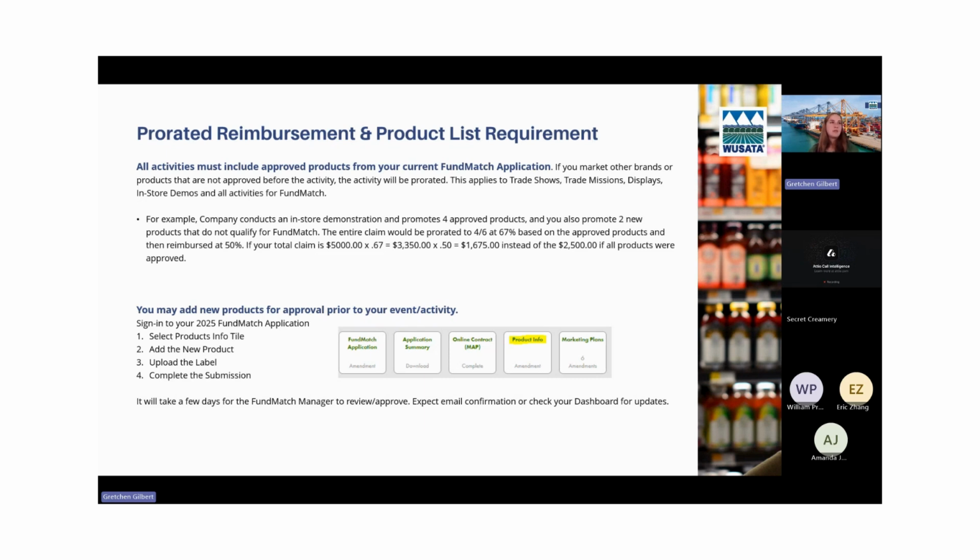This same process applies for adding new markets. If you didn't have, say, China in your initial FundMatch application, but you wanted to conduct an in-store demo there later in the year, something you had not initially planned for, you can go in and make a marketing plan amendment. Same process, you'll just hit that marketing plan tile there and add the market.